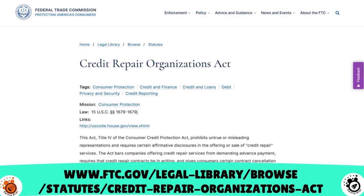Okay, so first you have CROA, the Credit Repair Organization Act. This is so critical. You cannot be in this business if you don't have an idea of this law. I'm not asking you to know the law by heart, but you need to really, really understand certain key takeaways. Okay, you are strictly forbidden from misleading your client about what services you offer, what services you will be performing, or falsely making guarantees that are not upheld.